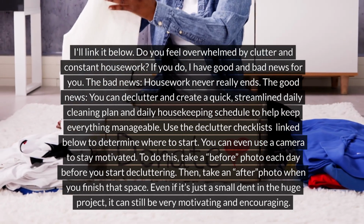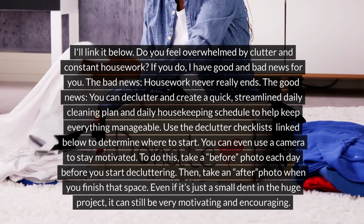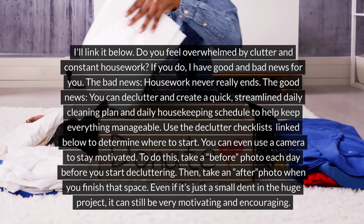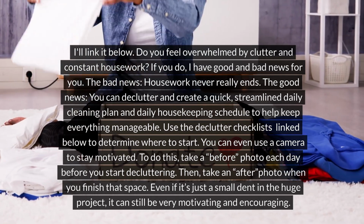You can even use a camera to stay motivated. To do this, take a before photo each day before you start decluttering. Then, take an after photo when you finish that space. Even if it's just a small dent in the huge project, it can still be very motivating and encouraging.